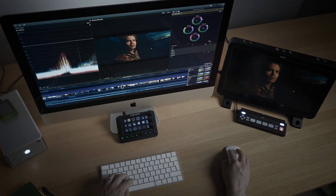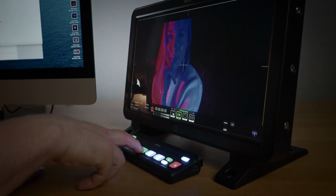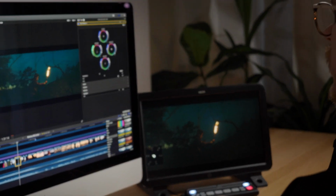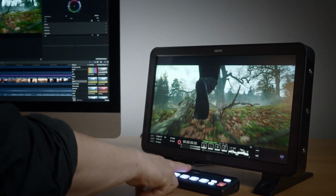Now with the Neon, I already had my small video interface, my iMac, and the Neon would slip right into my production workflow the way that my old monitor would. The big difference being, of course, that it completely unlocked the potential of the files that I had. Now, what ProRes RAW did was already unlock the camera's potential. But what HDR really does is unlock the potential of the files, and that is really cool.